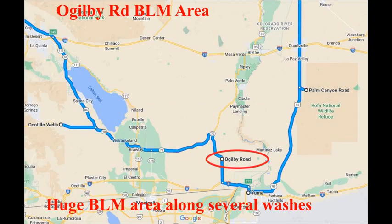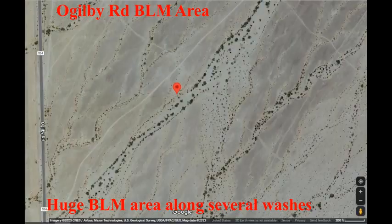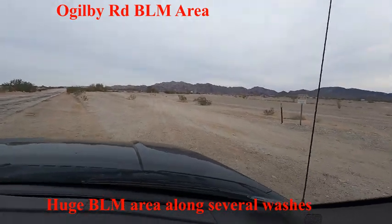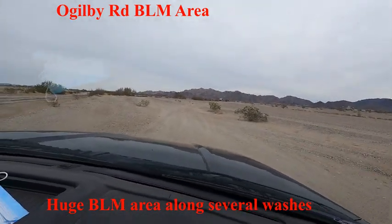Next, we started toward Yuma, Arizona, and spent the night at Ogilby Road, which is a huge area crossed by some desert washes and a popular BLM 14-day camping area. There are about 3 or 4 faint gravel paths going northeast from Ogilby Road, beginning about 19.7 miles south of Highway 78 and ending at the American Girl Mine Road.